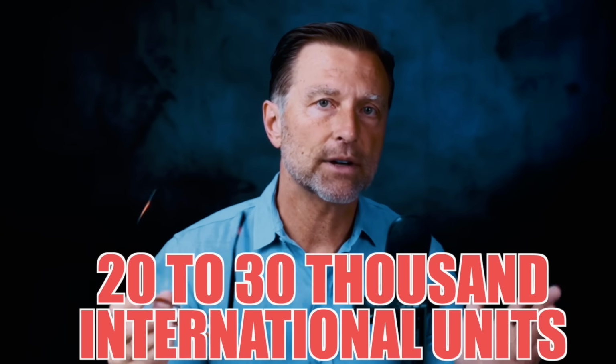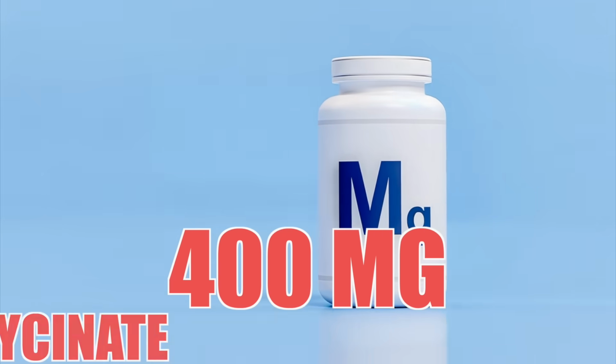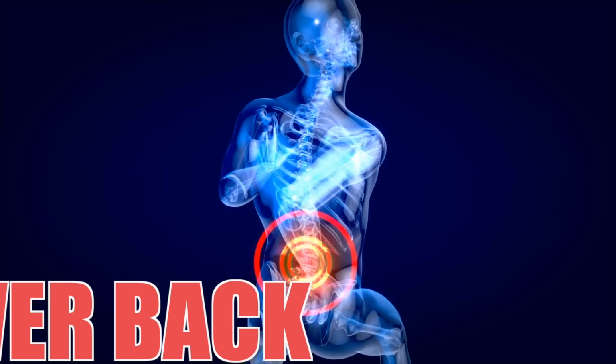And I'm talking about at least 20 to 30,000 international units of vitamin D3 with K2, and with magnesium, that's 400 milligrams of magnesium glycinate. But the reason why you want the vitamin D as the primary thing is because the first place for vitamin D deficiencies to show up is your lower back.